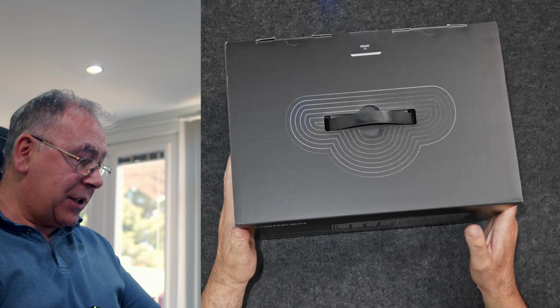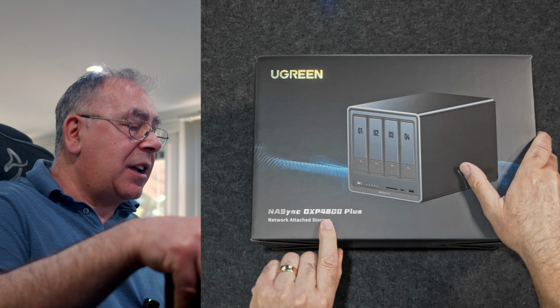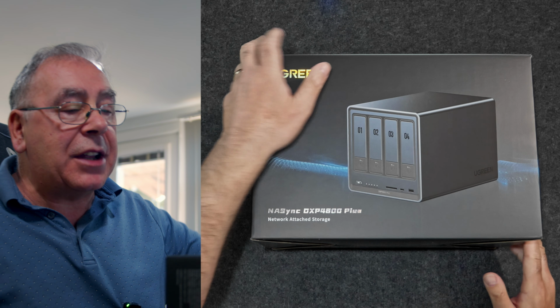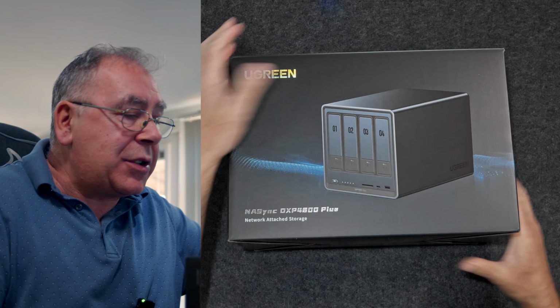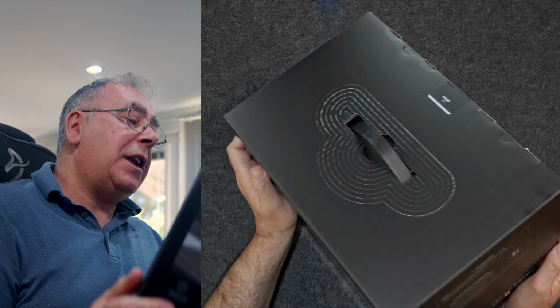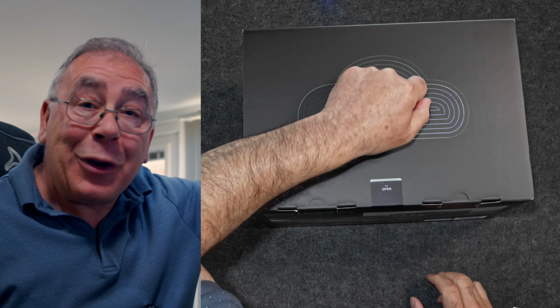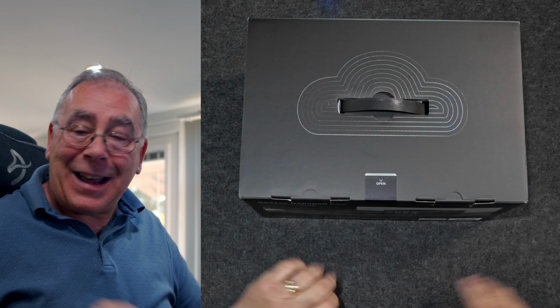I don't think there's anything else. No, it just says UGREEN and NAS sync, deep, blah blah blah, network attached storage, and some information on the side, which is probably health and safety. Yeah, battery warning, and that's about it. Comes in a nice little handle, by the way. Oh, it came in 3 boxes as well. Just thought I'd point that out.